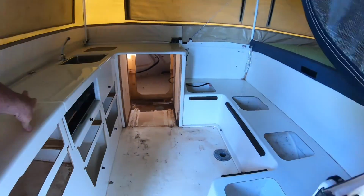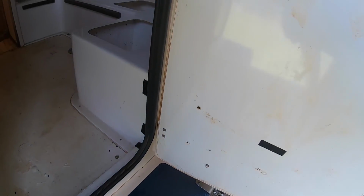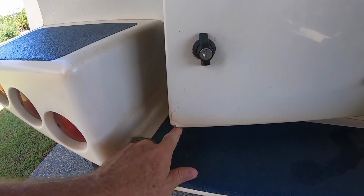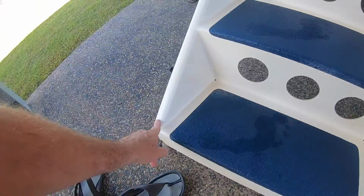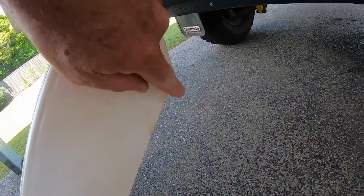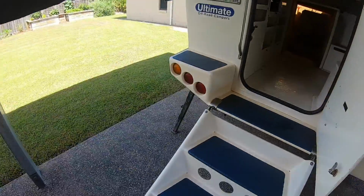What else am I going to get fixed up? I've got 2 holes here which go right through. That's where the fire extinguisher used to mount. I'm going to get them fixed up. A little bit of a chip in the gel coat there. Going to get that fixed up. I've got a couple of little wear marks here. I think they'll just buff out. A couple of little chips on this side here. Get that fixed up, and same on the other side as well.